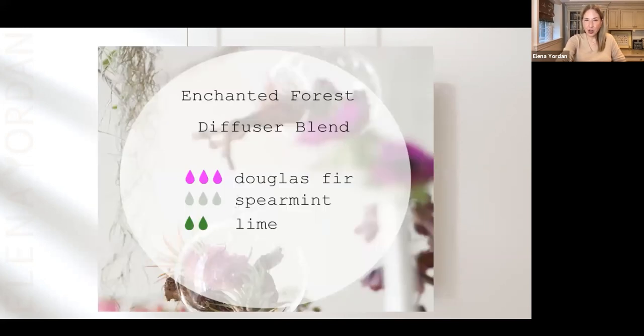Here, I think I have 2 blends for you, Enchanted Forest with Douglas Fir, Spearmint, and Lime. This will be a nice, bright scent. I have to say, I love the fir oils, the Douglas Fir and the Black Spruce and the Siberian Fir. Those are some of my absolute favorites.